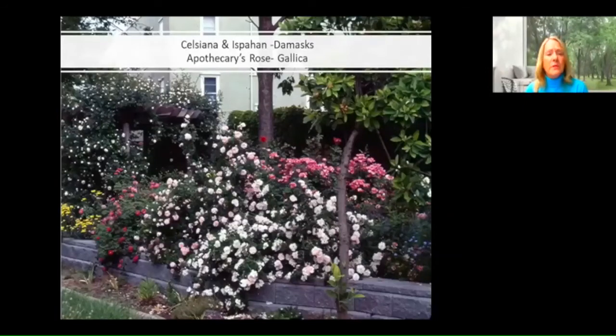These damask roses are what they call ancient roses, way before 1867, and they are in antiquity. They're not even certain where they may have originated, but they are beautiful. Isfahan has 3-inch double medium pink flowers. Again, that heavenly damask fragrance. It grows a little taller, I think you can notice. It can grow to about 7 feet tall, has very small thorns, which makes it great when you have to prune it. And again, it is a once blooming rose.